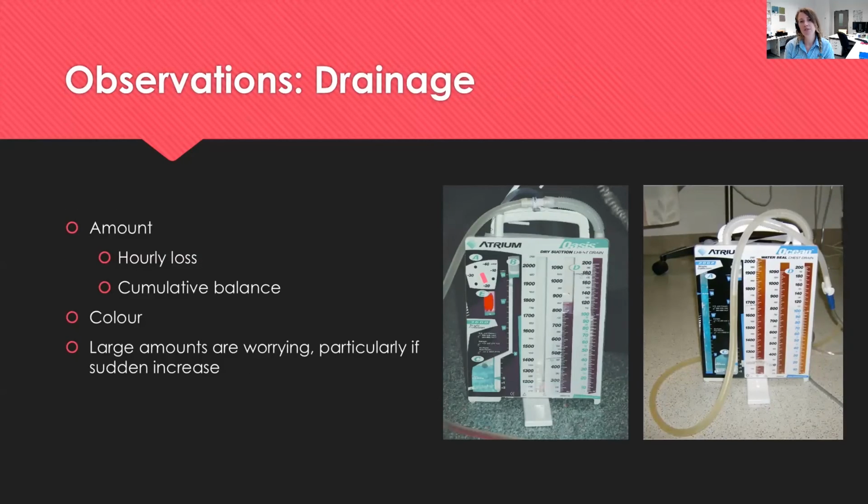In terms of observations, we've got air, we've got swing, and the final thing we need to look at is drainage. With drainage, the first thing is we're looking at an amount. I've got two different pictures here that show you different types of fluid in a drain. This drain here on the right is overfilled and needs to be changed, and that's certainly a nursing job in most sites. So again, refer to your local policy and procedure around how to change the chest drain when it's full. But you need some way of recording on your system your hourly output and your cumulative balance.